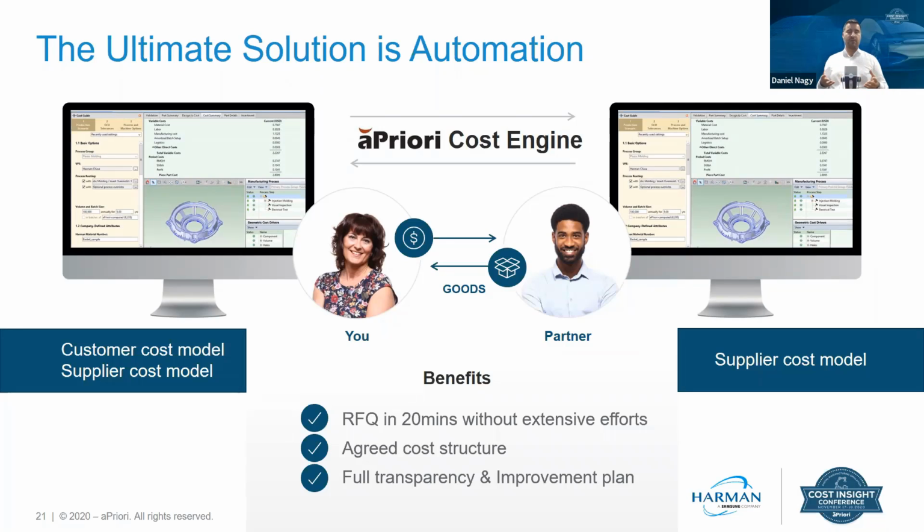If you think about this, you can almost reduce RFQs, and you spend a lot of time and resources just to work on RFQs. You can get rid of that. You can have an agreed cost structure with your partner, not just based on the values, but also the model is agreed. So what is it leading to? It's full transparency, and you can think more about strategic steps. How do you come closer to each other instead of just repeating the same exercises across the RFQs?